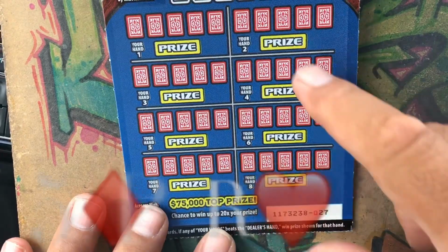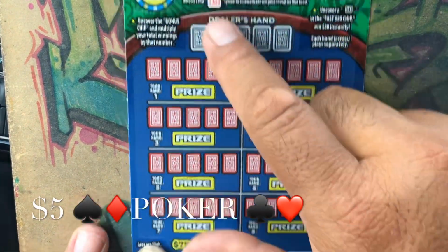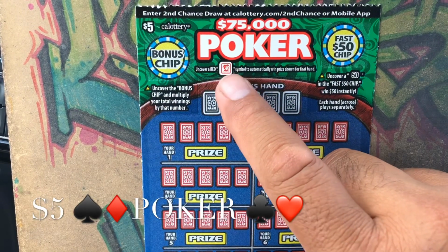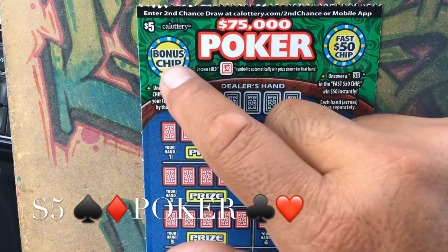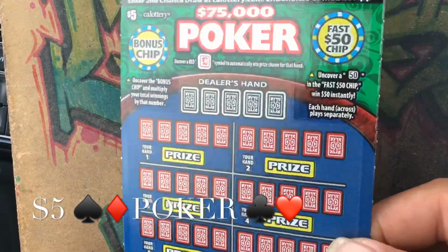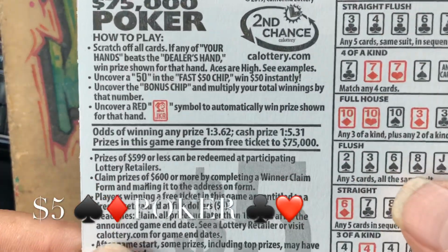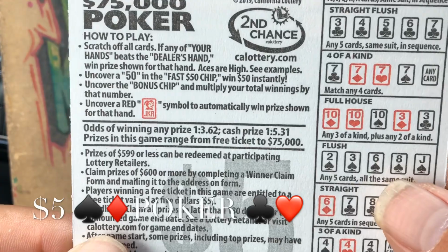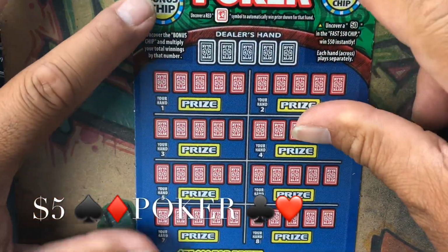We got ticket number 27. Object of the game is to beat the dealer's hand. If you find the red joker, it's an auto win. We got the bonus chip. If you win any hand, we get the multiplier. And then we got the fast 50. If you find the 50, you win $50. Odds of winning any prize is 1 in 3.62, and for any cash prize is 1 in 5.31.